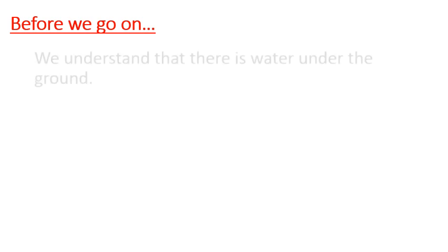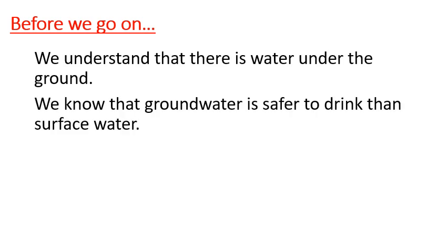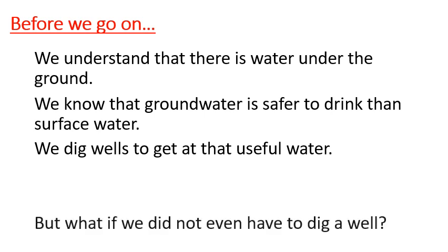So before we get started, we all know that there's water under the ground. We have proven that. We get it. We also know that water under the ground is safe to drink as opposed to surface water, which can be contaminated. And we also know that we dig wells to get to that water. That's the whole purpose of a well. The point of this presentation is, but what if we didn't even have to dig a well to get to that water?